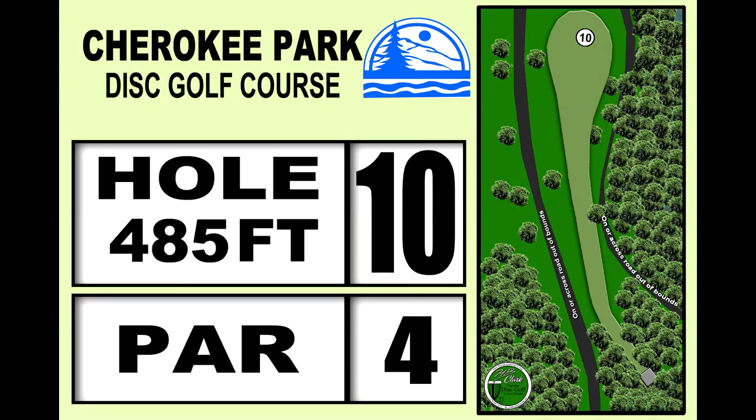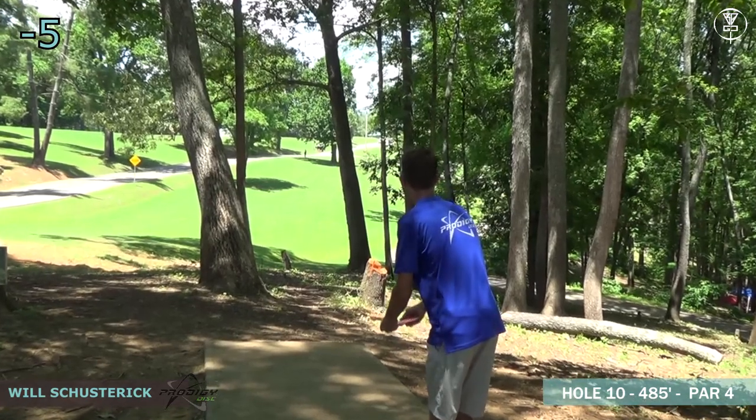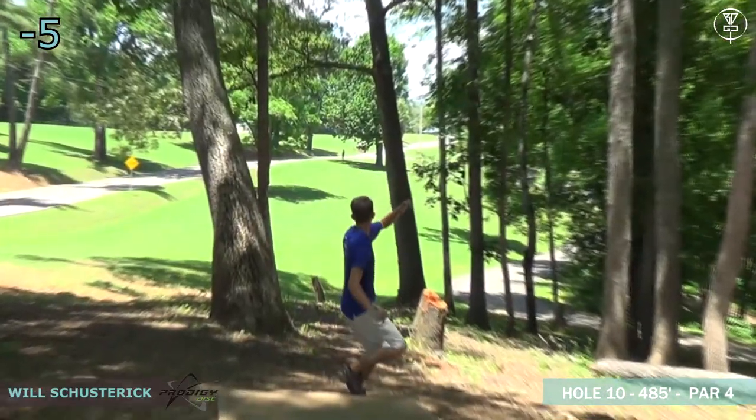On to hole number 10, 485 feet. It does play downhill, so probably doesn't play quite that much, but that's a great shot. Yes. It goes, Will, same kind of shot.